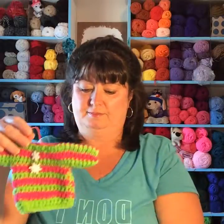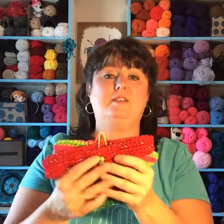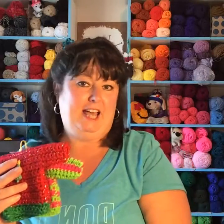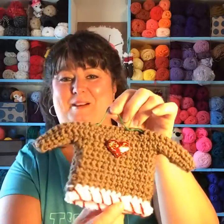And then another exciting thing that's coming is, you know, we talked about the ugly sweater Christmas ornament. And this is already a free pattern on my blog. And this is a video we're going to do next week. And I had a little fun last night, and I made one in gingerbread. I added a little sparkly heart.